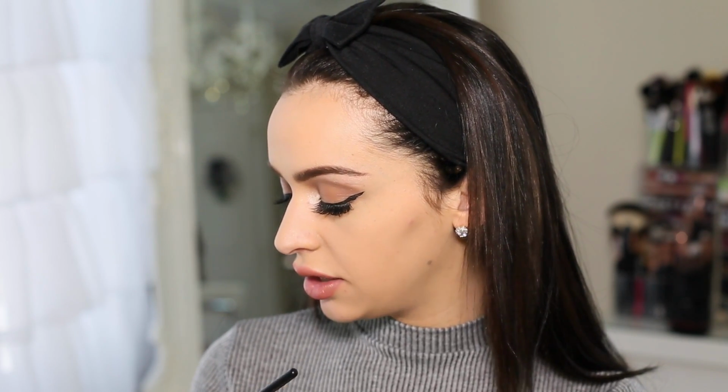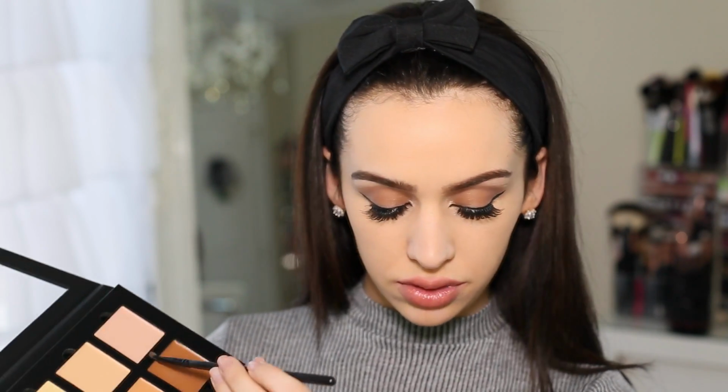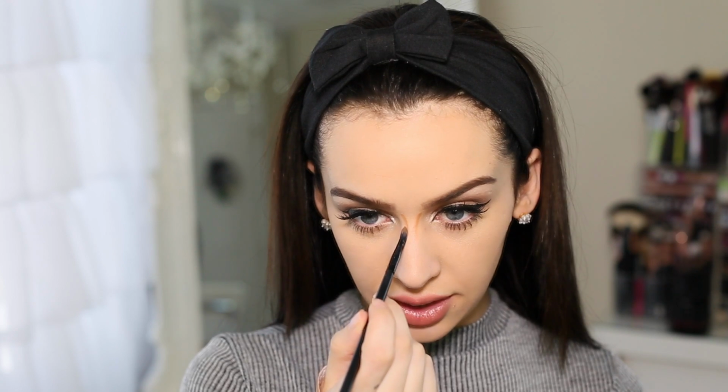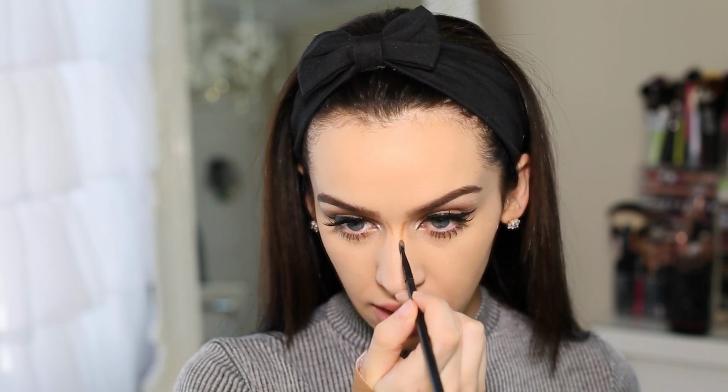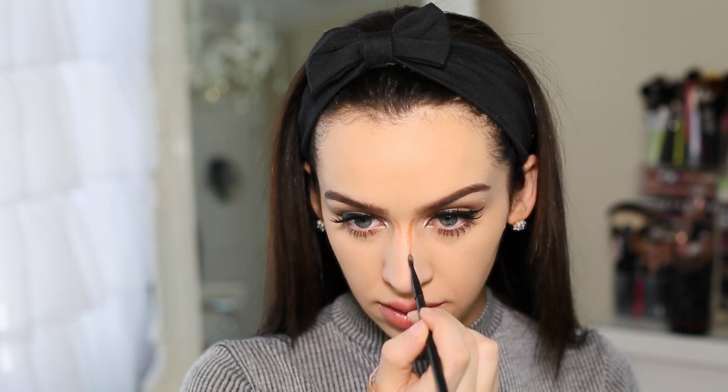So I guess I'm just going to use the darkest color with this small Morphe MB19 brush, and I'm going to start contouring my nose. The one place that I feel is necessary to use a cool tone contour shade is the nose. I've used orangey shades before and it just never really looked that good on me. So, I mean, let's just test it out before I make any judgments.